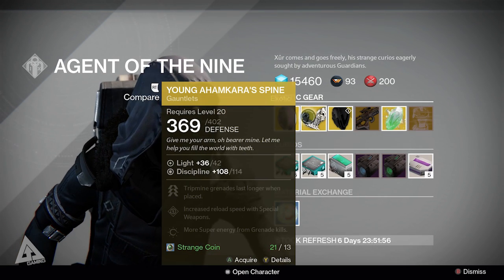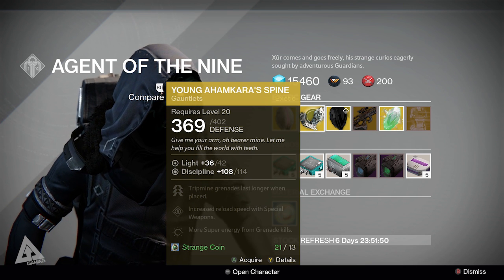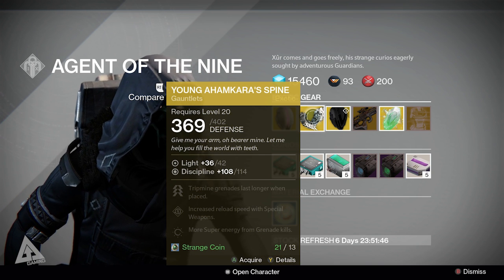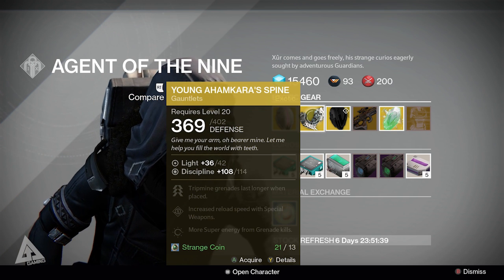Then moving over to the Hunter, you have the Young Ahamkara Spine, which are exotic gauntlets. Now these are actually really good, and I've started using these quite a bit recently in the Trials of Osiris. The perks for these will allow your trip mine grenades to last longer when placed. They'll also increase your reload speed with special weapons, and you get more super energy from grenade kills.